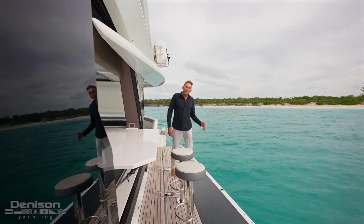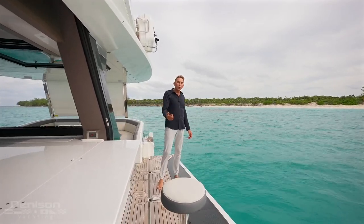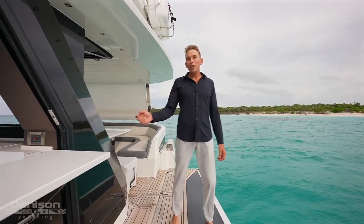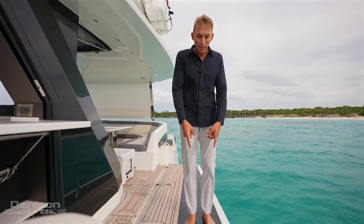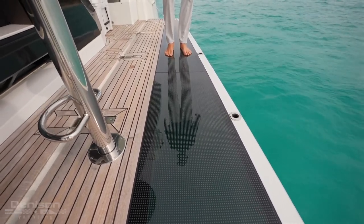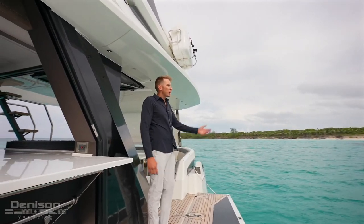Walking down the port side, you can see the wing station is sistered up just like the starboard side. Dual bar seats, and this one gives you direct access into the galley. Another feature I want to touch on is the glass that lets you see straight to the water. Imagine the underwater lights on here, just getting a great ambiance and great entertainment.